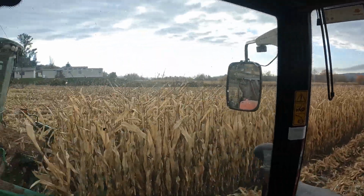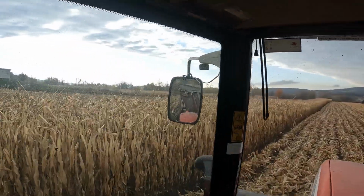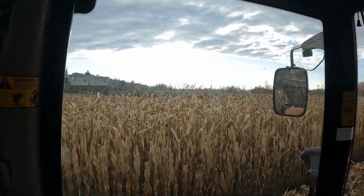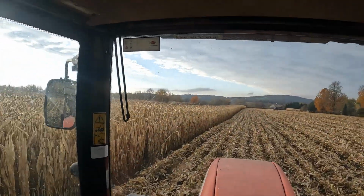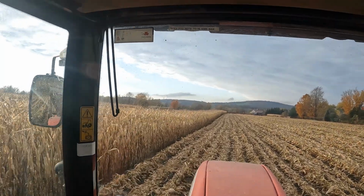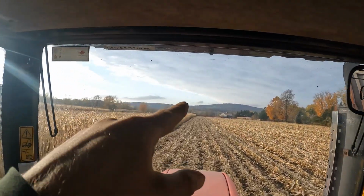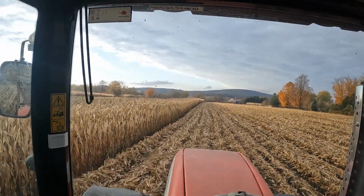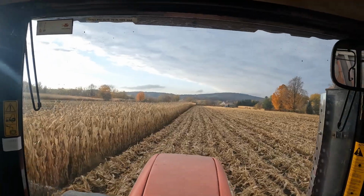Doing the last long pass in this section of the field. We still have that block over there to the left. You slowed right down for a second. Or I was just driving too fast. My bad. But this field kind of does have a little mini triangle up front, so there's a couple bonus rows up there.